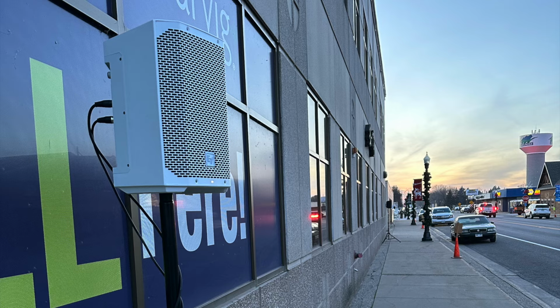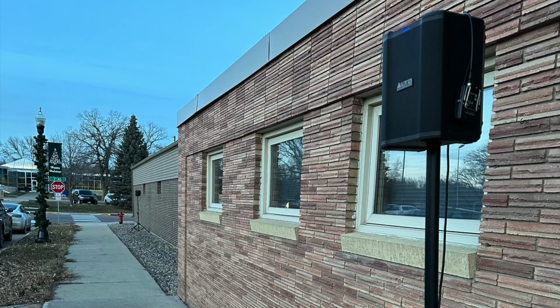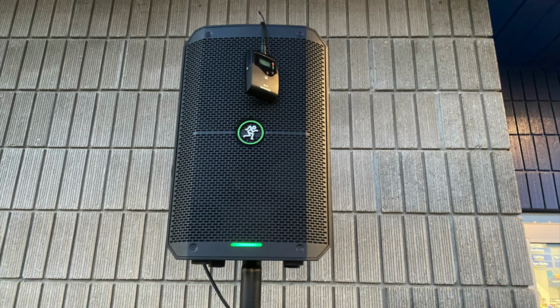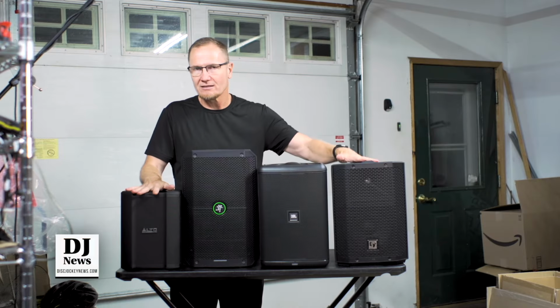We had a block of EV speakers. They did one section of block. We had a block that was doing the JBL speakers. We had a block that we're using the Mackie, and then we had a final one, we were using the Alto, the Busker here. So we've got Mackie, Alto, JBL, and Electro Voice.